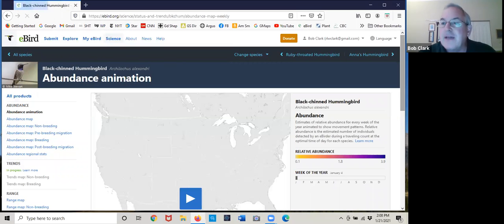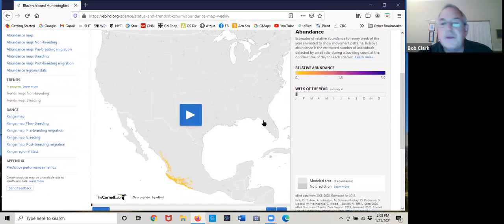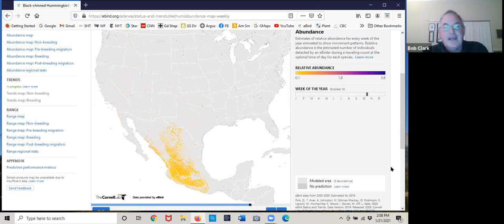They have gathered all the data on that bird, and they can show you week by week. You see this over on the right side, week by week, in abundance, from not too abundant to a lot of birds out there. And here is, from the first week of January, the black-chinned hummingbird. You see how it's moving north and moving west, and then it moves back down to the south.